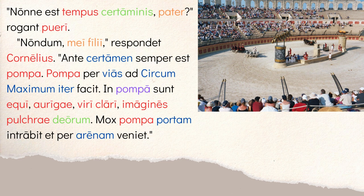"Pompa per vias ad circum maximum iter facit." So the parade goes, you might say, travels, "iter facit," literally makes a journey through the vias, "per vias," through the roads, right? "Ad circum maximum," to the Circus Maximus. So he's talking about the parade to get into the Circus Maximus, where people will be able to see the chariots and getting ready for the race, okay?